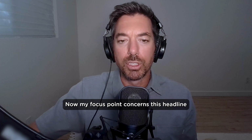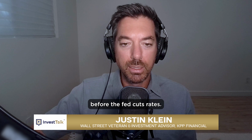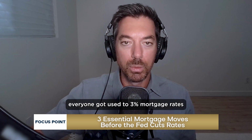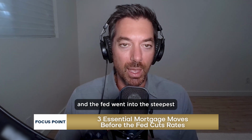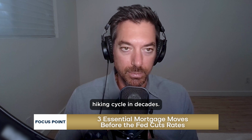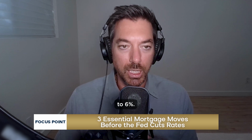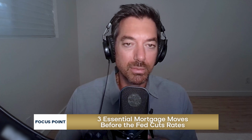Now, my focus point concerns this headline: 3 essential mortgage moves before the Fed cuts rates. And this is a time that a lot of people have been waiting for. Right? Rates have shot up. Everyone got used to 3% mortgage rates, and then inflation hit. And the Fed went into the steepest hiking cycle in decades. And mortgages hit over 7%. Now they've calmed down to closer to 6%. But even then, that's still higher than most people are happy with.